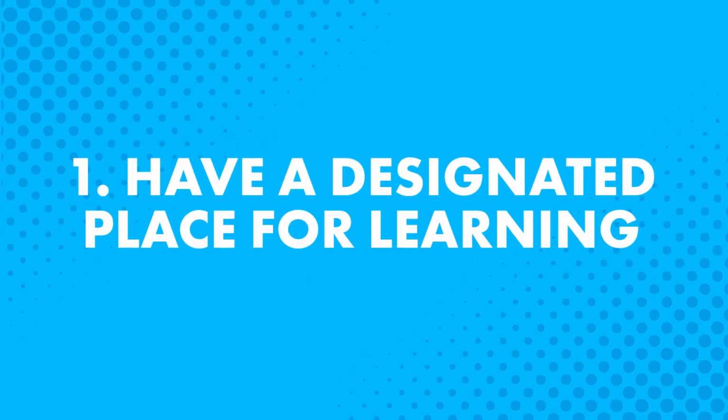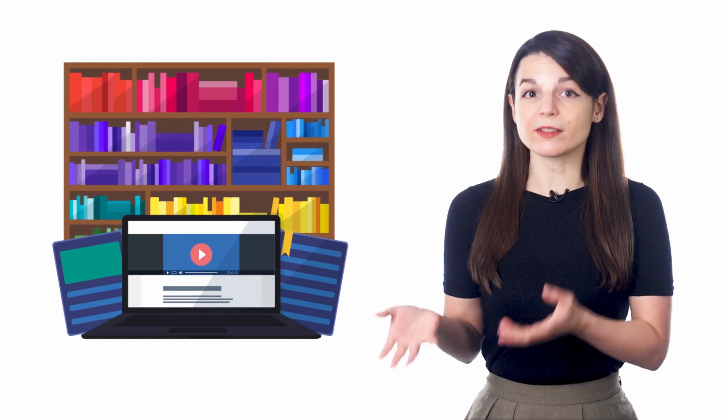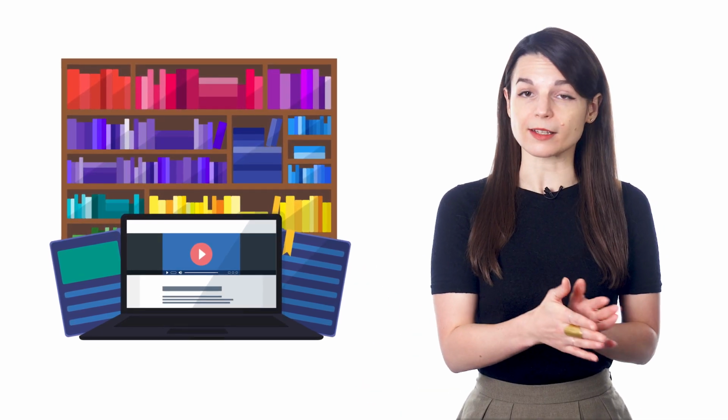First, have a designated place for learning. Why do this? Well, for many people, the home is not thought of as a study space. Studies are done in classrooms or workspaces. One tip is to make a space or a corner of your home that is dedicated only to your studies. If you have a work from home space, you could find a time to make that your study space.